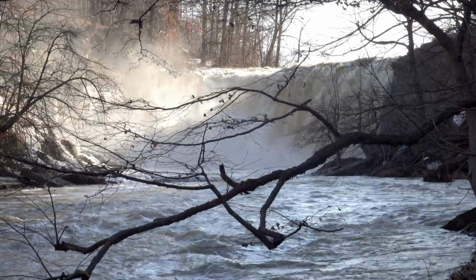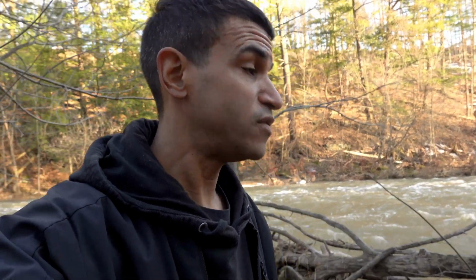Actually made sense to come here at this time of year because with the trees not covered in leaves, you get an excellent view as much as you can of the falls themselves.